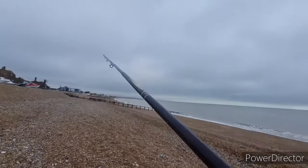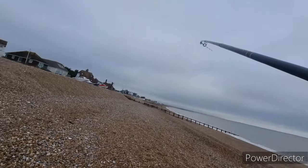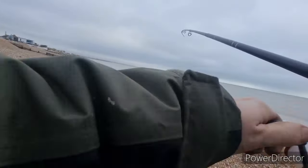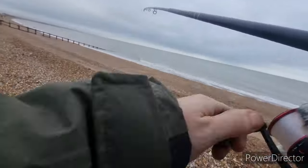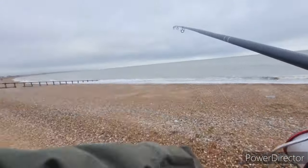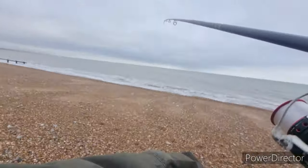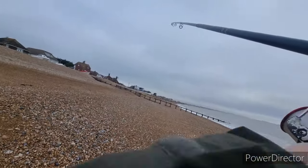Let's have a look at this one together. Oh, I'm trying to get the best angles I can on the camera. There could be a fish there. Let's get a bit closer to the water. Just, all of a sudden, that water has flown up this beach. It looked like it was staying really far away earlier. I've got to get a new continental rod. This one is too heavy.